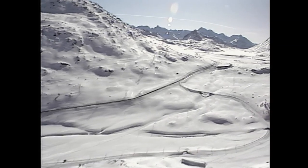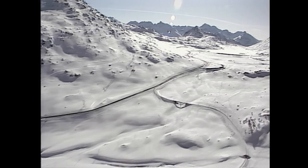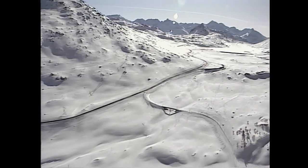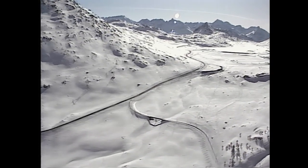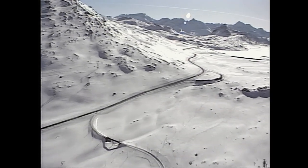The Grison, the Engadine, St. Moritz, Pontresina, the Bernina Massif. Names to savour. Names that symbolise one of Switzerland's most beautiful mountain regions.